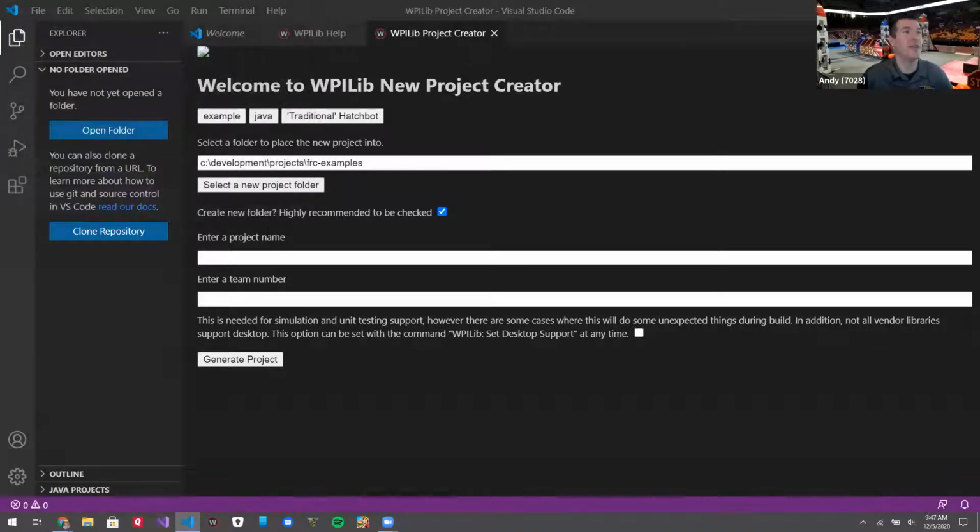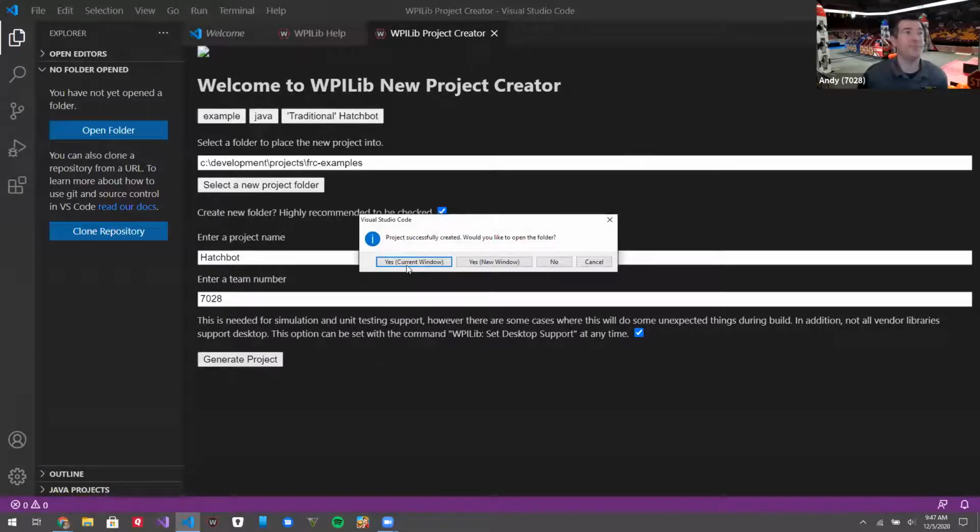And then create a new folder for the project, and I'm just going to call it hatchbot. And our team number is 7028. You want to make sure you enter your correct team number here, because that'll affect whether you can run the robot or not with your setup. And then I'm going to check this box for the desktop support. I won't necessarily need it right now, but for later when we want to run our simulator, we do need to have that on. So I'm just going to turn that on right now.